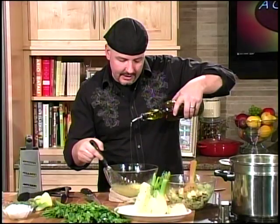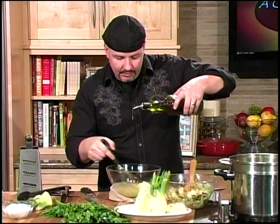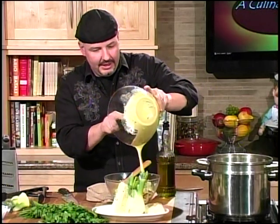And we're starting to make a nice creamy Dijon mustard and vinaigrette. There you go. I'm using extra virgin olive oil. I try to use extra virgin olive oil as a finishing or a salad dressing because you're just going to get a lot more flavor from it than cooking with it as a beginning.